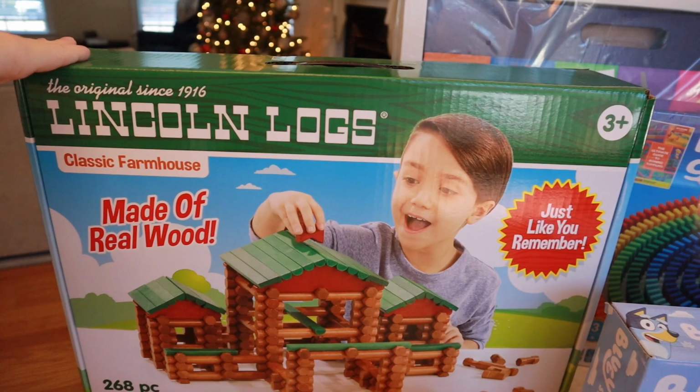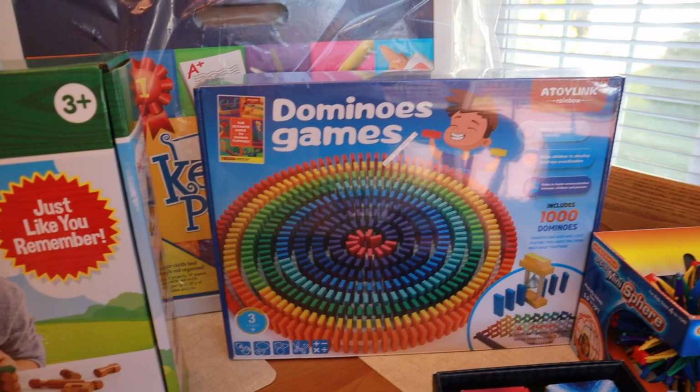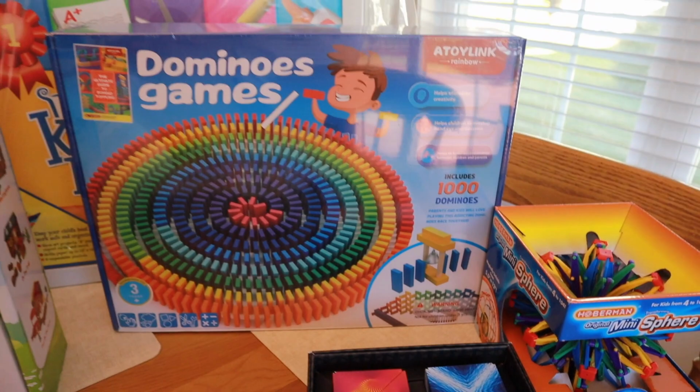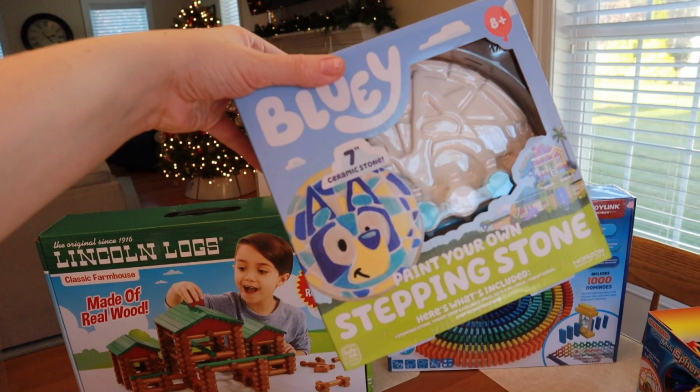This was basically a no-brainer this year for us. Along those lines, he also loves to build things with dominoes. He has a small domino set, but we picked up this massive 1,000-piece set for him this year with all of these little attachments, some bells, some things to make obstacle courses. And he is going to be pumped about this as well. Both of the boys are also going to be getting one of these Bluey stepping stones for them to paint. They love that show. I feel like every kid does. So that'll be a hit.